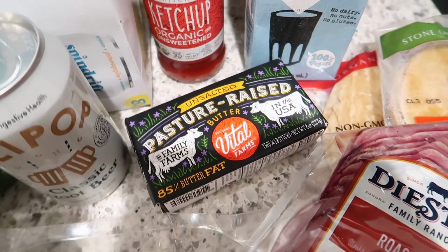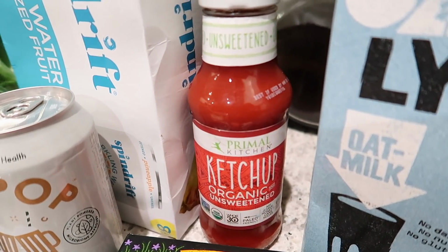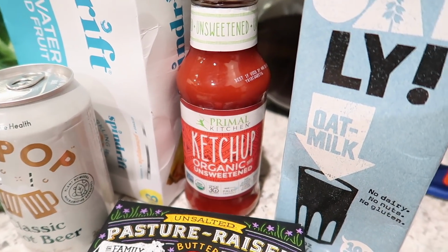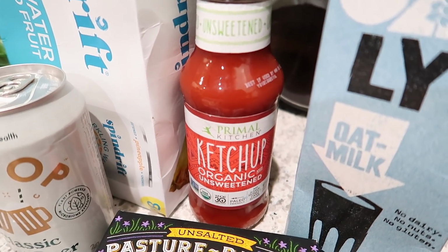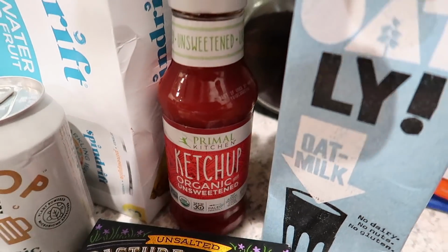We were running low on that. I decided to order the Primal Kitchen unsweetened organic ketchup. I did order one of these last week, but I ended up giving it to my sister because she's doing paleo right now. So let me know if you guys have tried this and if you like it or not. I don't really expect it to taste like Heinz, but if you're eating a burger or fries and you're trying to watch your sugar, it's probably a good thing.